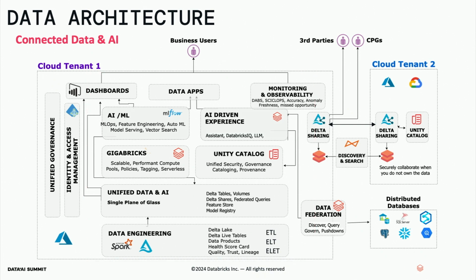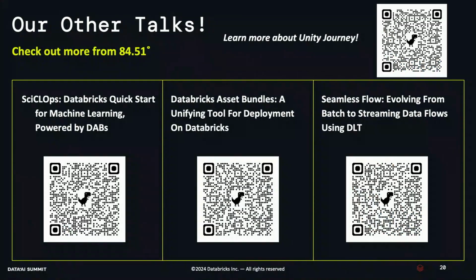So that's what we're looking at, and it shows in the end how all of these things come into the picture. Next, we actually have 7 presentations from 8451 this time, but here are 3 that I'm just listing out here. One of these is Cyclops. Another one is Data Asset Bundle. They've got 2 sessions on Thursday. And also Delta Live Tables for our data integration pipelines. I'll give it to Kerry.